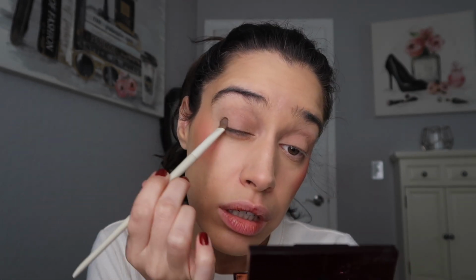This is delicious. So I'm applying this beigey tone just on the lid. And this is kind of like a cool tone flesh shade. It is gorgeous. I think it sets the tone for what's coming next. Now I'm putting that all over the lid and dragging it into the crease with whatever's left over on the brush, kind of like as a transition shade.